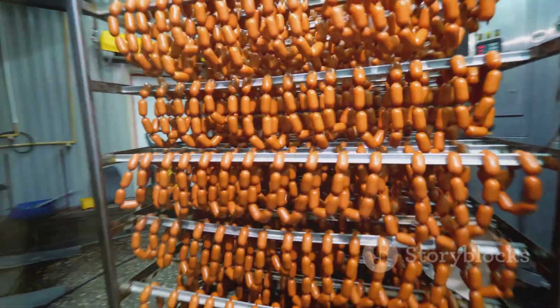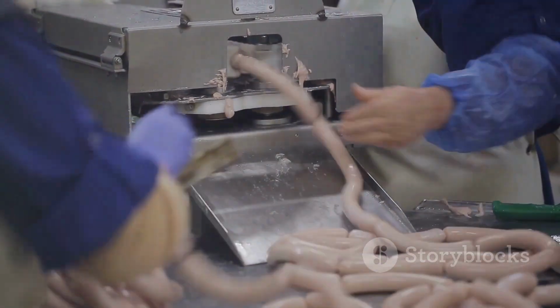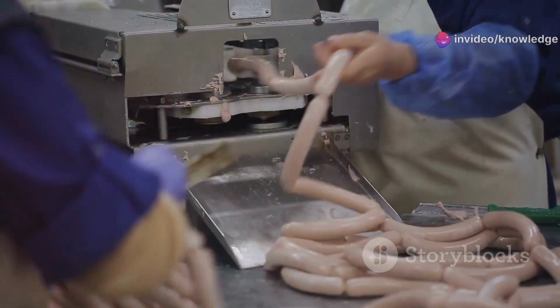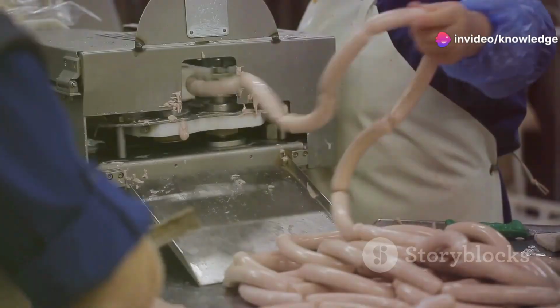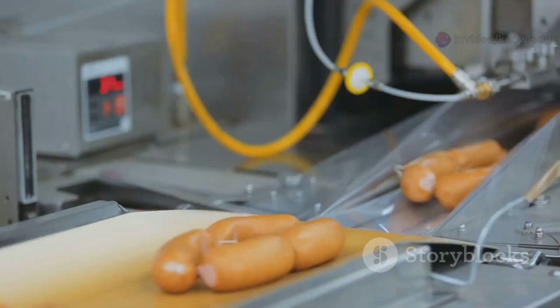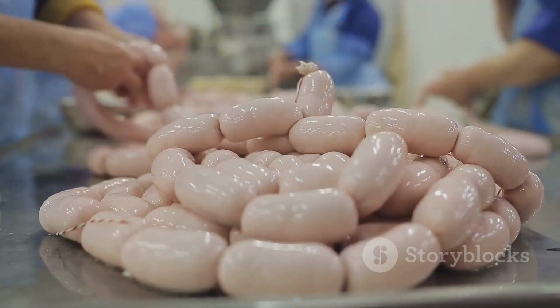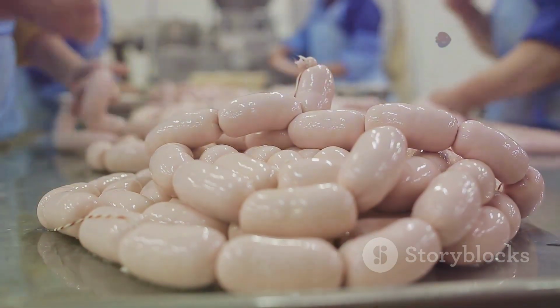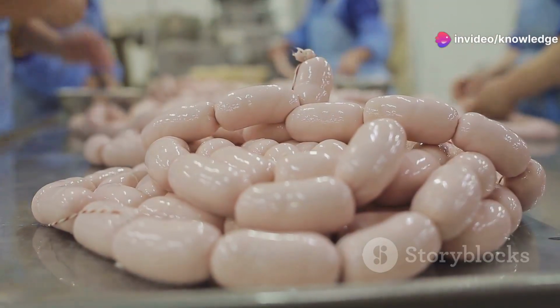It's a dance of machinery and manpower, each step building on the last. Automation has revolutionized what was once a slow, manual job. Today, robotic arms and conveyor belts have replaced hand cranking and stuffing, allowing for greater speed, hygiene, and consistency. Artificial casings allow for uniform size and shape, which is crucial for packaging and distribution. This consistency means every sausage looks and cooks the same, whether destined for a local deli or a supermarket shelf.